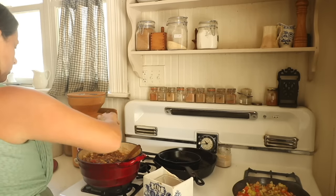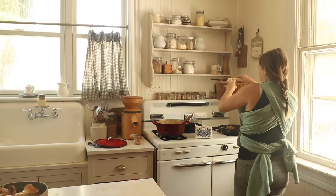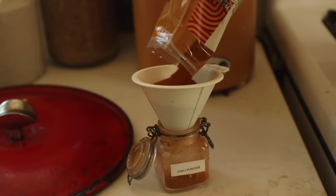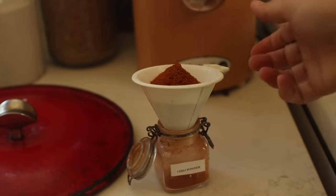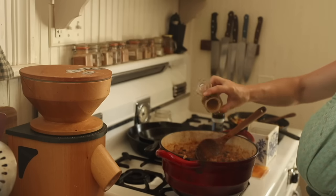Now for the chili, I'm doing a mixture of ground beef and sausage. I have just some canned black beans, fresh tomatoes, and then I also have a tomato sauce that I cooked down about a week ago. I didn't water bath can it.